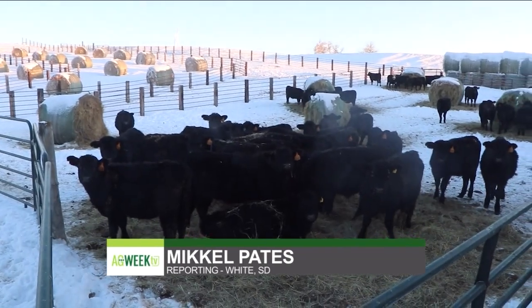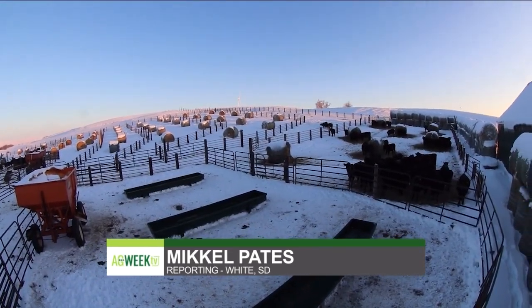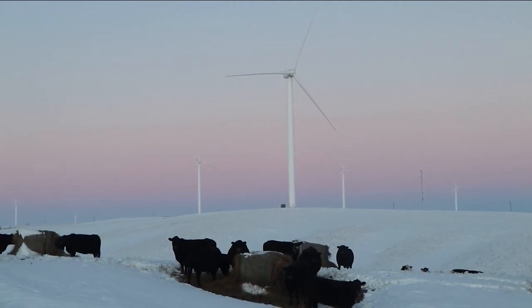The Leifermans have 270 head of cows, down from a high of 500 several years ago, and they say this system should help keep them raising cattle into their 70s. We're kind of primitive, but it's low cost, and it's, hey, I get some exercise, and it's working. The calves are gaining like 1.5 pounds a day. Near White, South Dakota, this is Mickle Pates for AGWEEK.